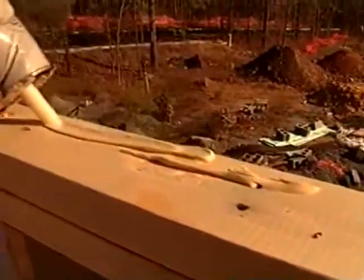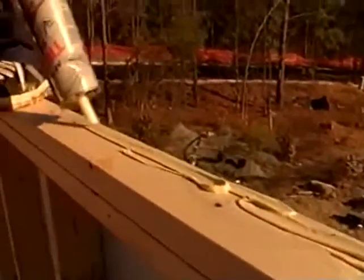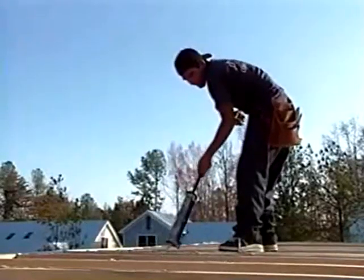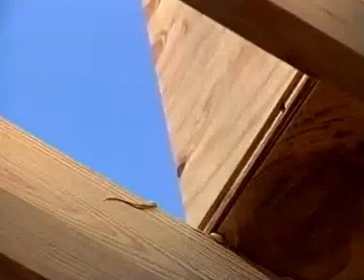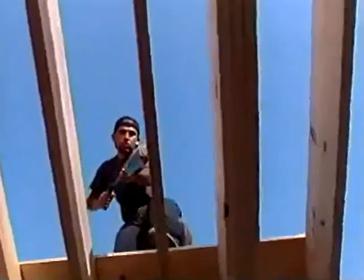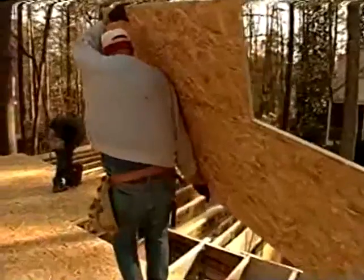For example, a continuous bead of adhesive or caulk seals the gap between the second floor rim joist and the top plate of the exterior wall assembly. Another bead of adhesive or caulk should be applied to the top of the rim joist when installing the subfloor. Without those sealants, these small cracks will cause leaks in the air barrier.